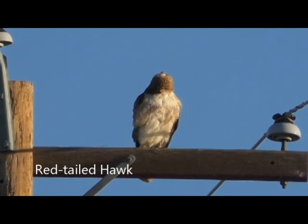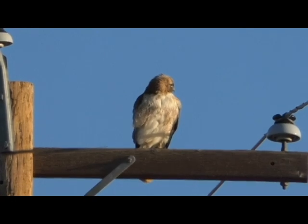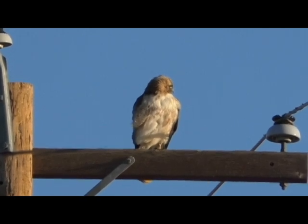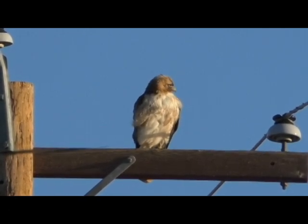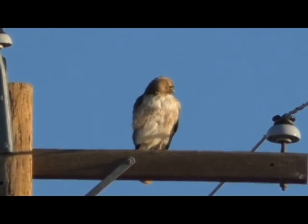There he is. Our first raptor this morning, a red-tailed hawk, showing the diagnostic white breast with the dark belly band. He just looks like he's scouting the fields here, looking for some breakfast this morning.